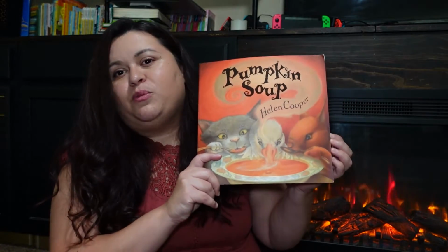So Pumpkin Soup, it's a very sweet story about a cat, a duck, and a squirrel, and they try and make the most delicious pumpkin soup, but then there's a problem and they have to fix it. So it is a beautiful book.